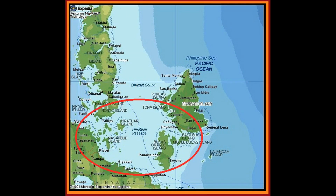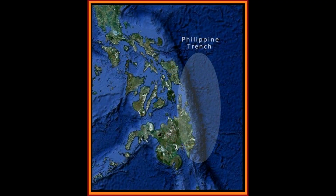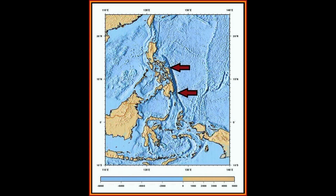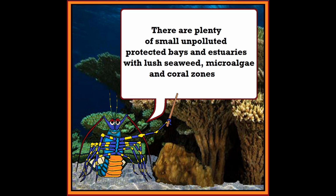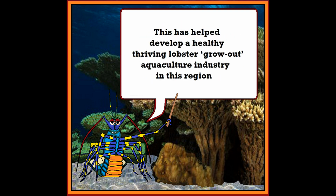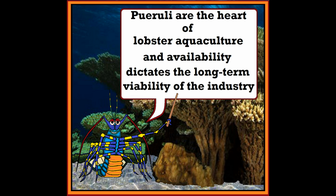Here in the Dinagat Islands, Surigao, and Siargao Island areas, we have the perfect seafloor topography to provide the natural cues to trigger both instar and puerulus settlement. We are in very close proximity to the extreme depths of the Philippine Trench. The outer edge of the continental shelf runs the length of the trench. There are plenty of small, unpolluted, protected bays and estuaries with lush seaweed, microalgae, and coral zones, which are the natural nursery grounds for post-phyllosoma puerulus and early-stage juveniles. This has helped develop a healthy, thriving lobster grow-out aquacultural industry in this region. Puerulus are the heart of lobster aquaculture, and availability dictates the long-term viability of the industry.